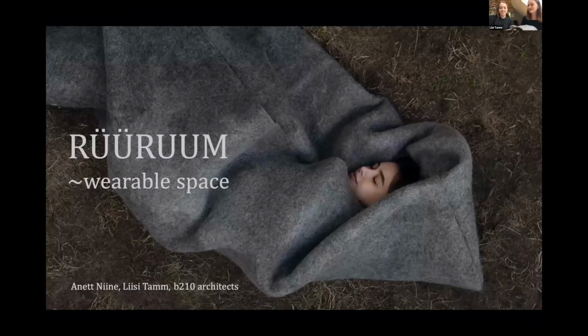Okay, very good. So our project began with an idea of a wearable house from B210 architects. They contacted us to develop this concept with them and to execute it. From this sculpture idea, we started to develop the material, form, and the design. One of the big influences we had were the traditional shepherd's coats from Turkey.